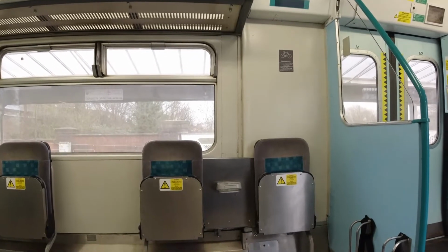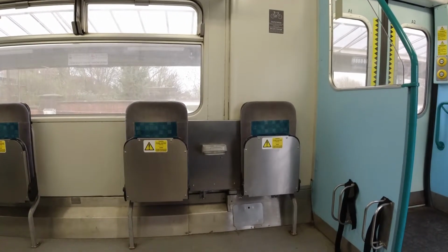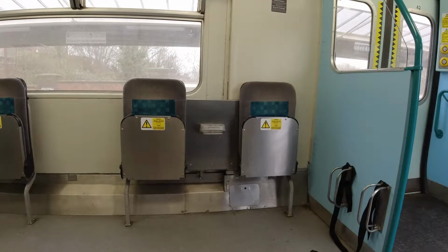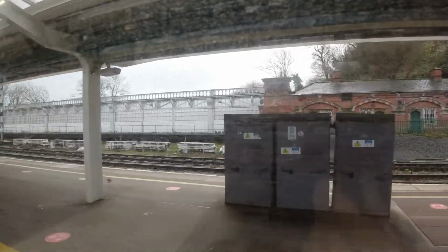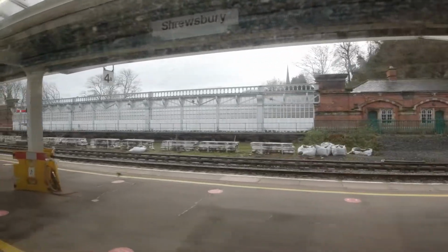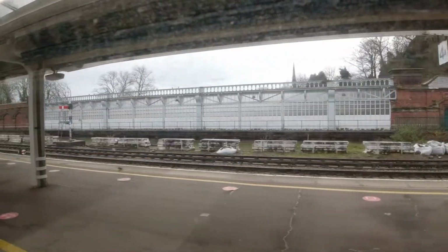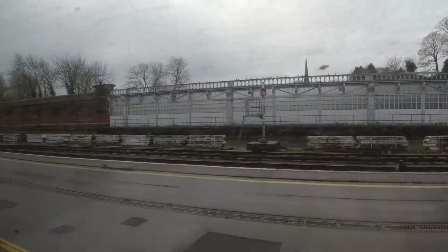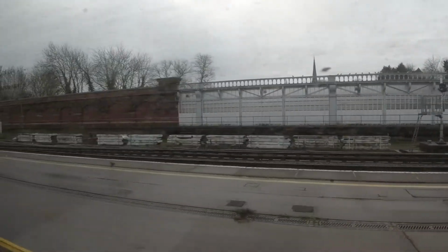Now, unfortunately, this is not possible at the moment as the line is still closed at Llangennech following a freight train derailment much earlier in 2020. A rail replacement bus service does remain in operation, if you're still determined enough to do it. And if you've travelled on the Heart of Wales line, I'd be really interested to hear of your experiences in the comments below.